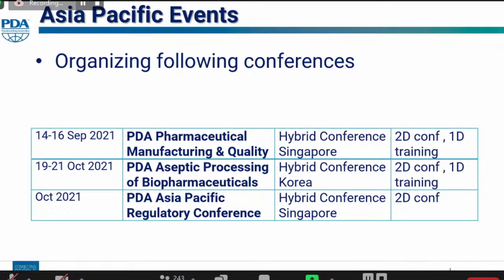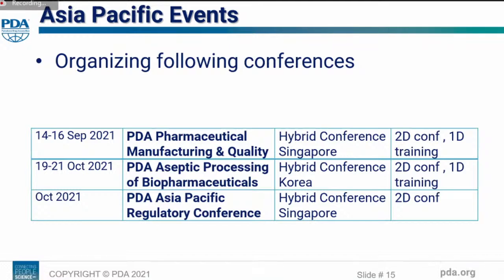In October, there will be a 2-day conference in South Korea on aseptic processing of biopharmaceuticals. And in October, we will have our Asia Pacific Regulatory Conference also in Singapore. So I hope you will check our website out and consider participating in one or more of these conferences.